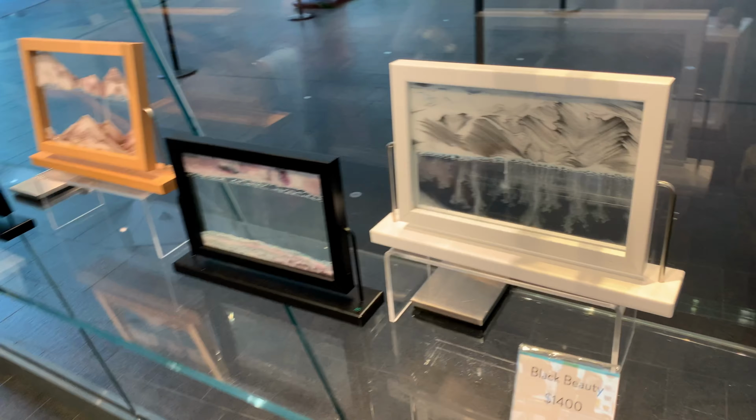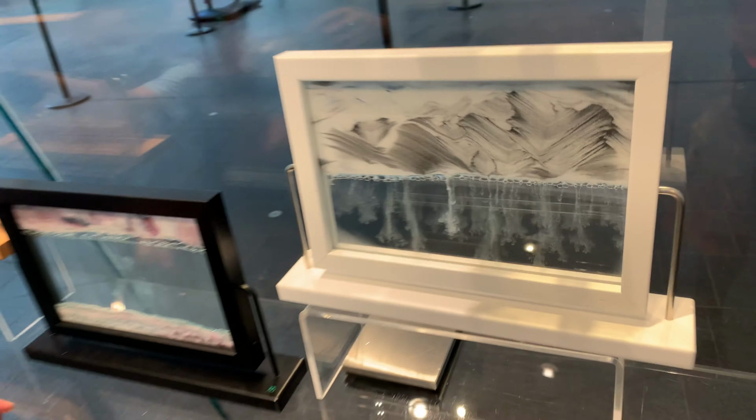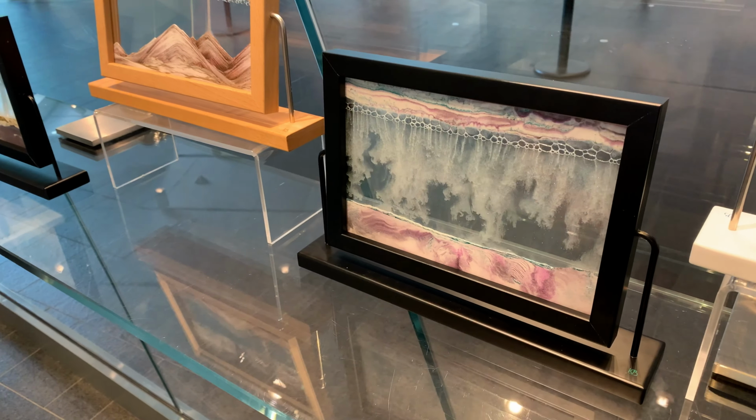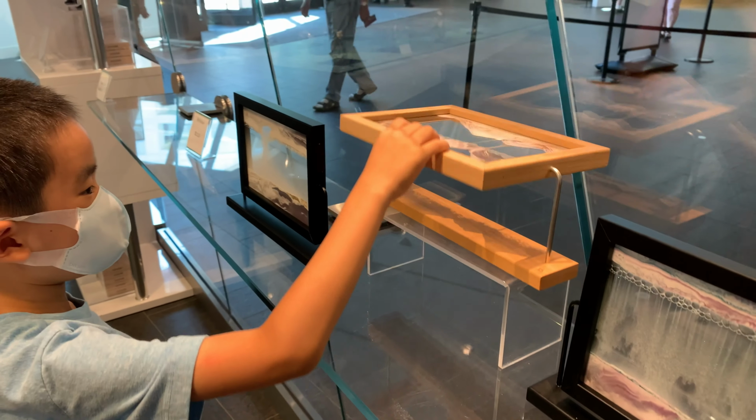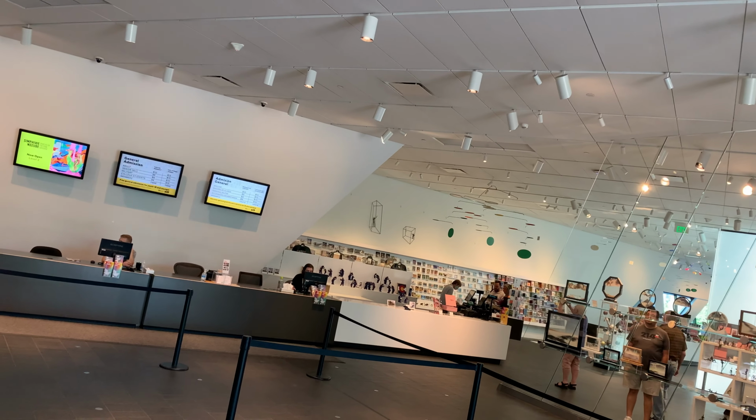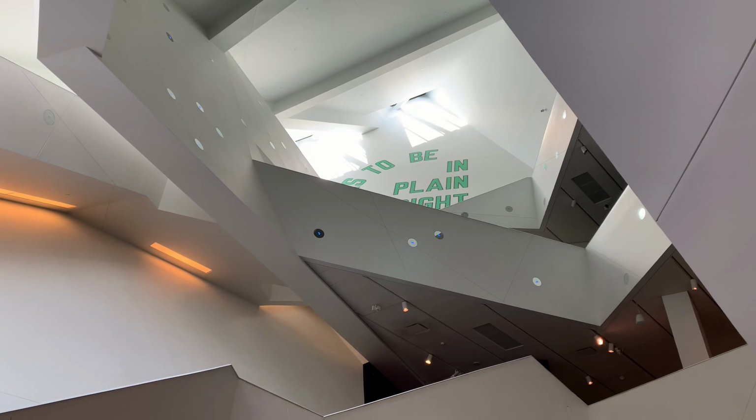Wait a minute. Hey, don't. I'm gonna try this one too. Oh, this one's easy. Careful with this one. Hold the bottom of the hand. Reward.